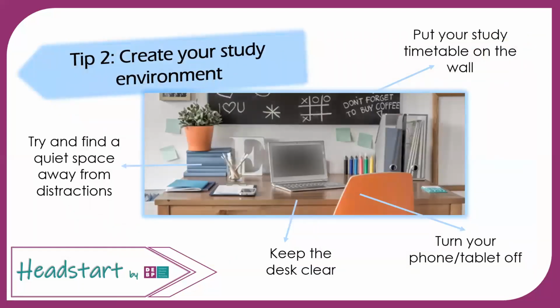Okay. Tip number 2, so your study environment. So it's really important that when you're studying, you try and find a quiet space away from distractions. So this can be away from TVs. If all your family's at home during lockdown, try and work maybe in your bedroom if that's quieter. Even if you go outside for a little bit, if that's quieter.